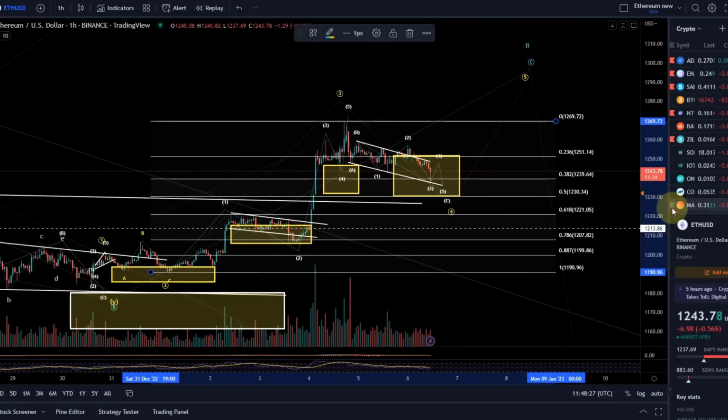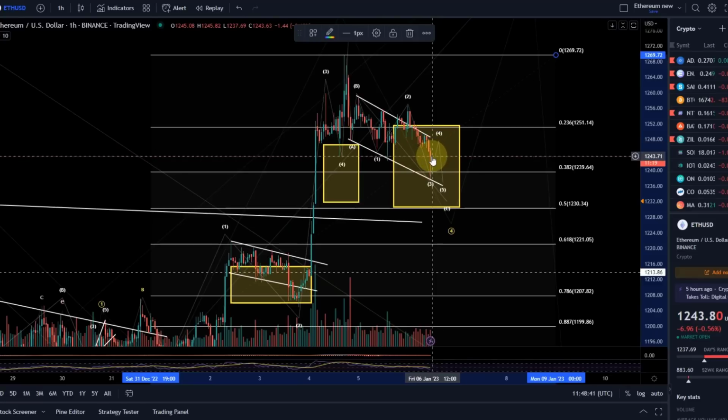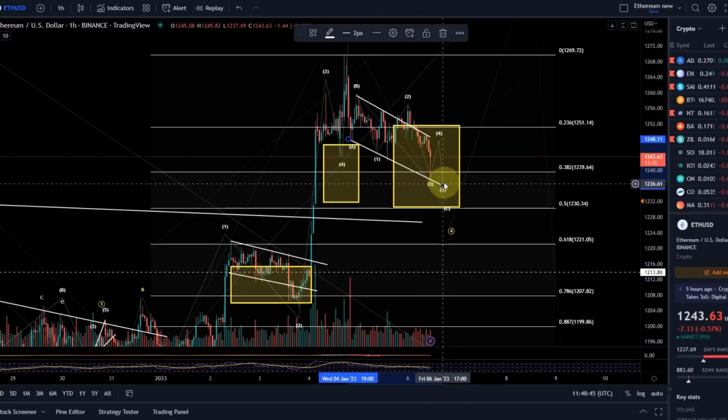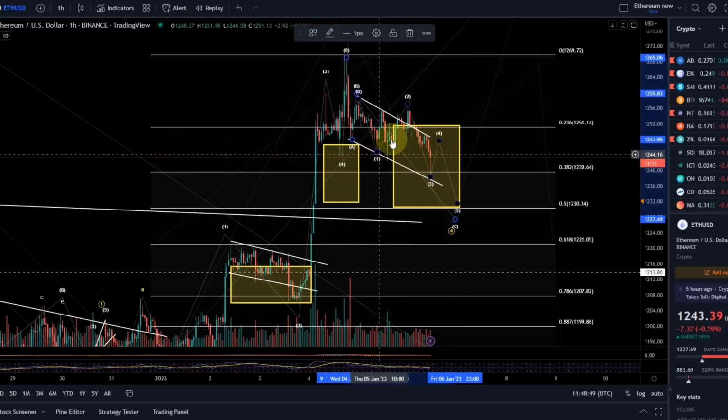Now we have an early signal that this move down might be finished, but it's only a signal, it's not evidence yet. We haven't made a higher high or anything yet. But we see a nice reversal candle here on the hourly at the moment. If the next candle might now be something like a bullish engulfing, that's an additional signal that the low may be in. But as you can see here, as per the count, I would still like to see one more wave down in the 5th wave. Just the count suggests that.